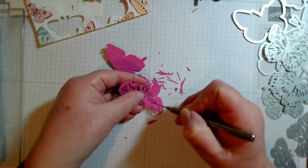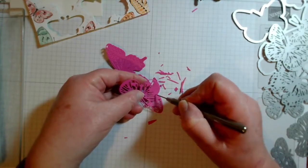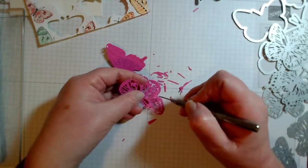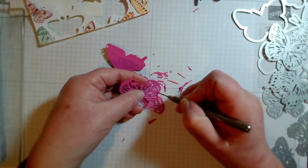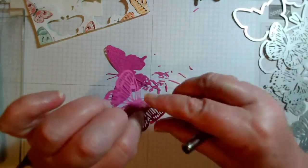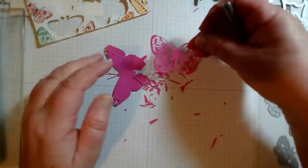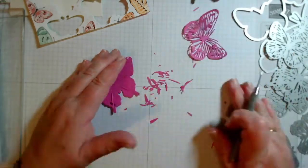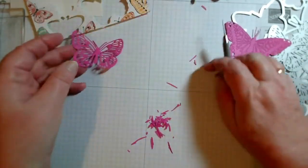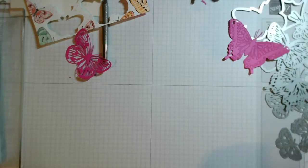And obviously you can also stamp and die cut all of the butterflies in one go as well. So I just wanted to treat myself to something a bit different for today's live. There we go. Just move these bits out of the way. Voila.